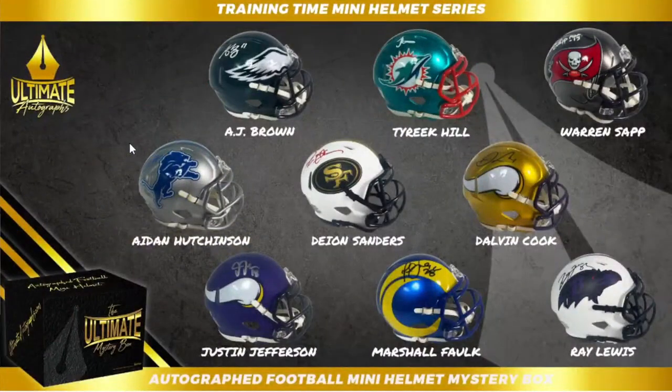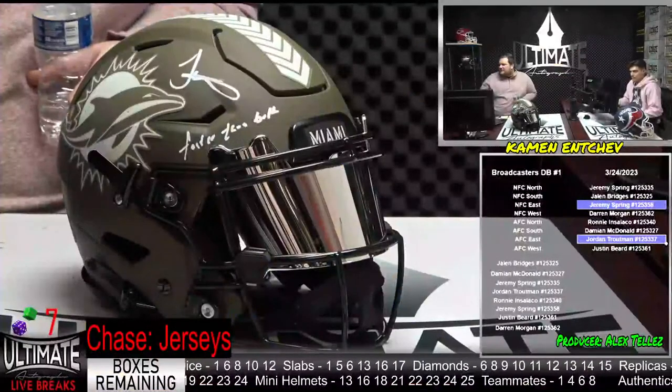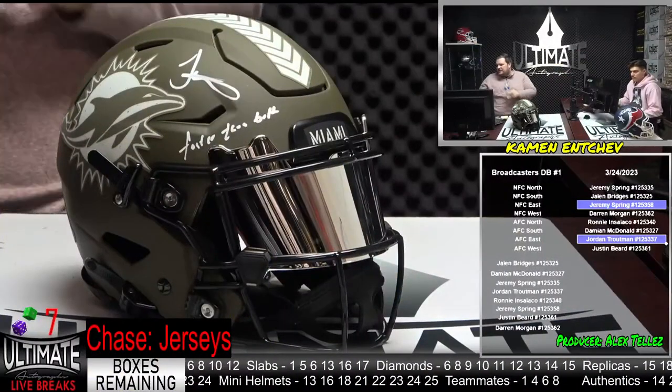In my opinion, the best mini helmet left in the series, the best receiver in the game, the NFL leader in receiving yards, Justin Jefferson, still out there. Jay Jettas. Marshall Faulk. We got A.J. Brown, Warren Sapp, Deion Sanders. Full of heat in the minis. Come and get them, folks.